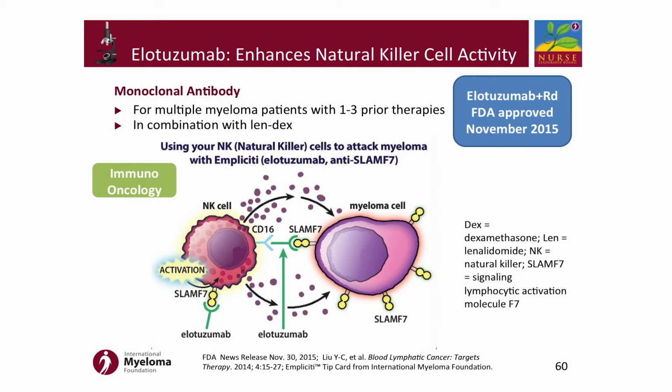Elotuzumab is one of the new immunotherapies that Mary was considering. She heard about it at the International Myeloma Foundation Patient and Family Seminar. They're held in many different areas. You can go to myeloma.org to find out where they are in your area. They're wonderful if you've ever been to them.